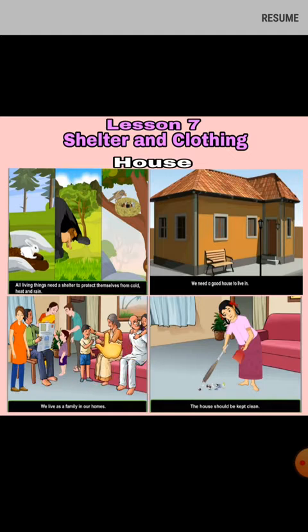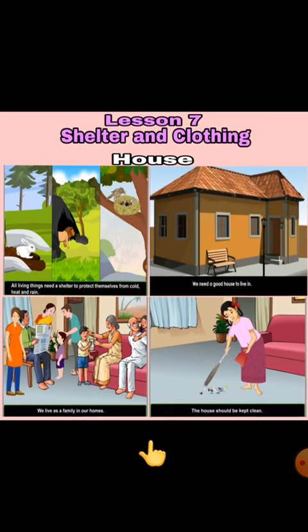A house is also a place where we live with our family. We live with our grandparents, with daddy and mummy, brothers and sisters, uncle and aunt. A house in which we live with our family is called a home, and we should remember to keep the house neat and clean.